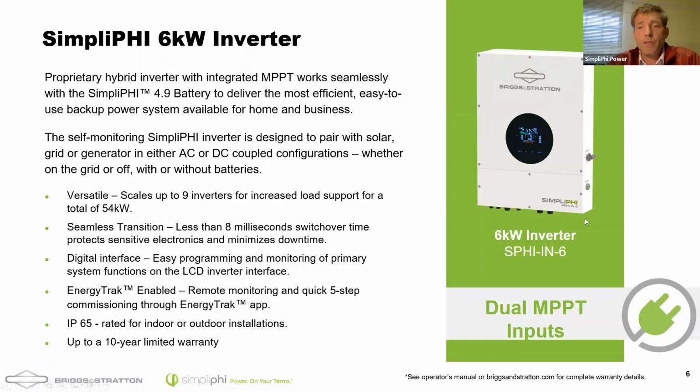It also offers a seamless transition. If the grid goes out or if there's some type of disturbance in the power supply, this inverter will kick on in 8 milliseconds. You won't even notice the lights flicker, right? To give you an idea of how fast that is, a typical 60 hertz cycle is 8 times longer than that just for the full cycle.